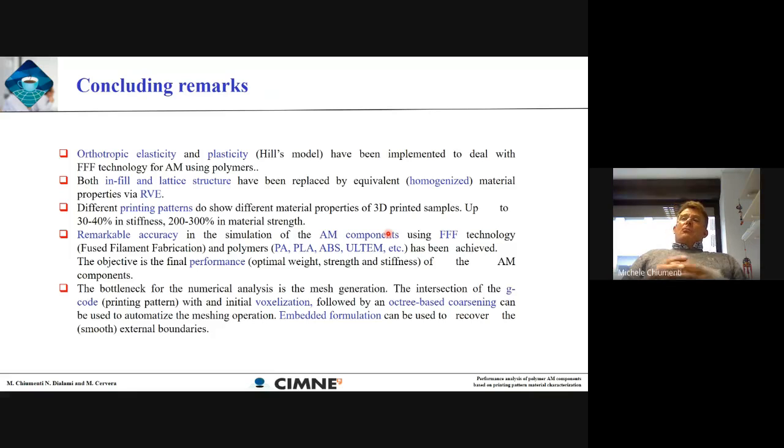We really could demonstrate experimentally and numerically that the printing patterns really matter. There is an important difference in the stiffness and much more in the strength, about 200–300% of difference. The numerical results are quite accurate. We are working to move forward to include the plastic behavior and so the failure of this component through the plastic model that we have implemented. The bottleneck is the definition of the computational domain, and I showed you how to save this bottleneck through voxelization, octree-based coarsening, and embedded formulation, which will hopefully be the future.